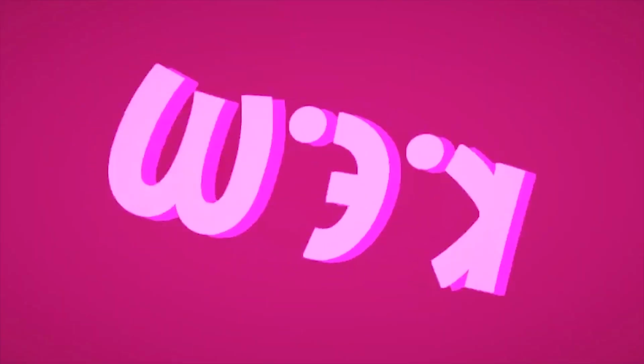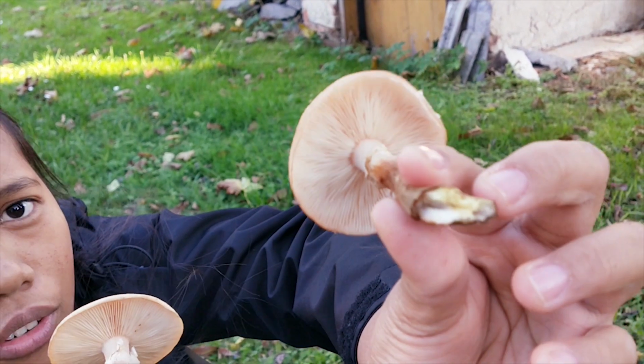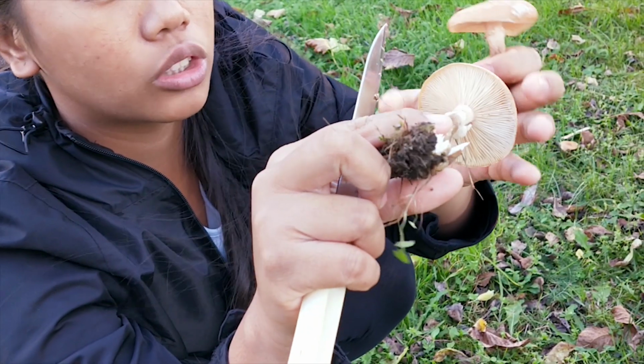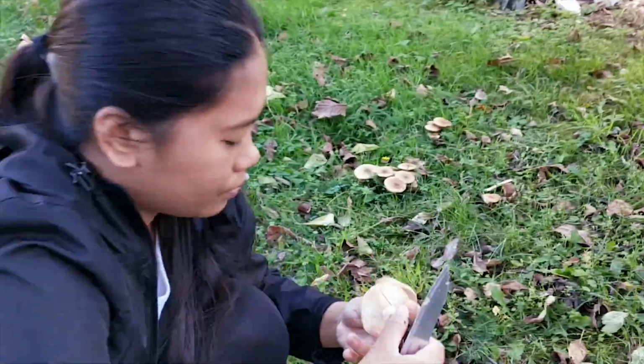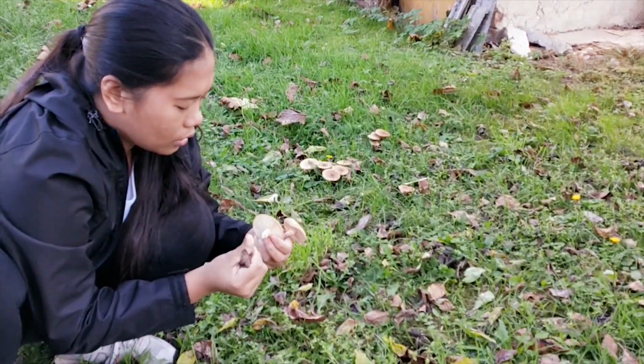Chesh, show him. This is the mushroom that grows in our yard. It looks like this inside. It's different from the one we find in the forest, yeah? Because the one in the forest is like sponge, but this one is like this, but it's eatable. It's also color brown.